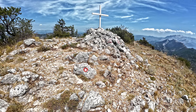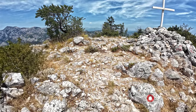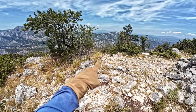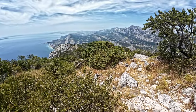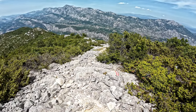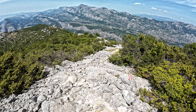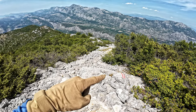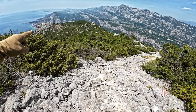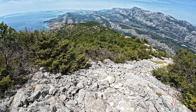That's it. We go back down there. And over the rocks and down. Let's go. And we are going down. Here you see lots of rocks. We got to be a little bit careful. We go like this and then left. And then through those forests and bushes to the mountain house Uda Kuća.